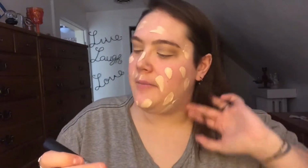I'm taking my AOA Studio brush, a $1 brush again, the High Definition Brush F4. It's just a very nice foundation brush. And now I'm just blending in my foundation.